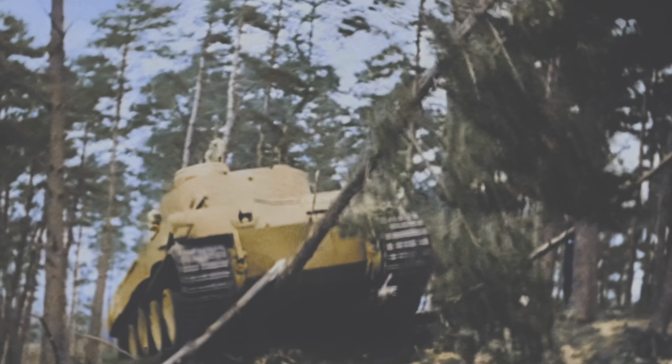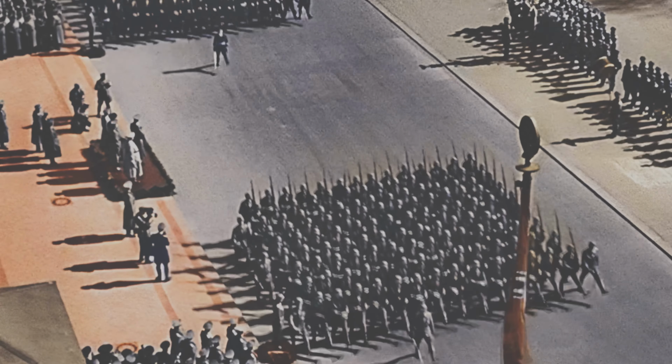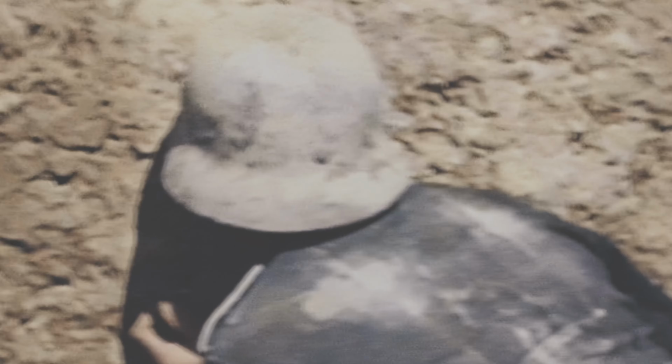The Sturmgeschütz III, originally designed as an assault gun, became one of the most produced German armored vehicles due to its effectiveness as a tank destroyer and lower production costs. Despite their technological advancements, German tanks were often over-engineered, leading to production delays and limited numbers, which ultimately contributed to their downfall against the mass-produced tanks of the Allies and Soviets.